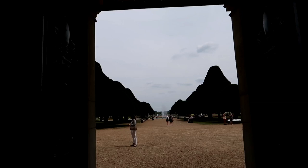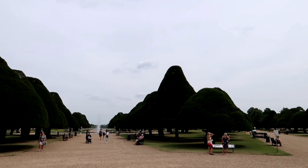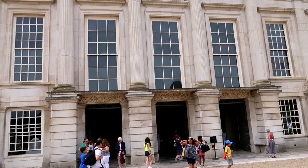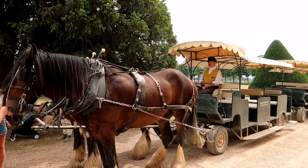All right, into the formal gardens. That's where we just came out of, the back of the castle. Look, they have a little horse cabana ride. Now that we've done everything on the inside, I plan on pretty much hanging out here for the rest of the day and just chilling.